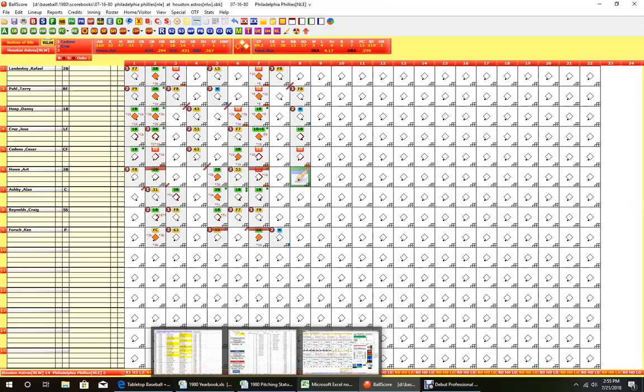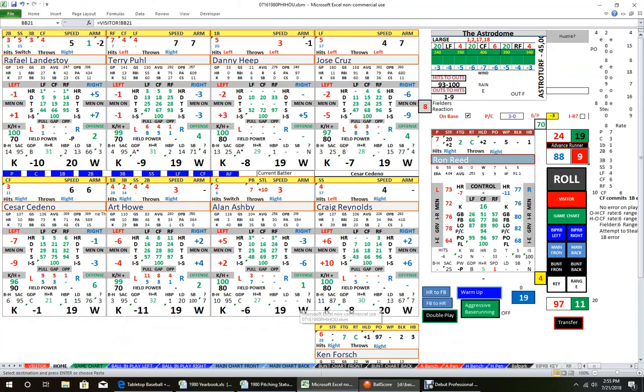So we got runners on first and second with Art Howe coming up, and two outs, and the buddy in the bullpen. It's all on Reed. No balk, probably out. 77, fly ball to center field, but we have a 20 showing, so we got a roll, and we see it stays in the park. F8.